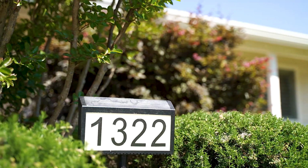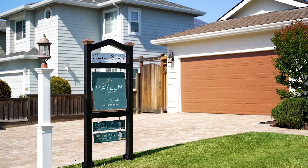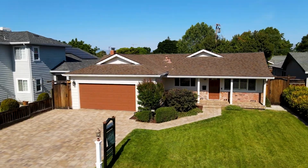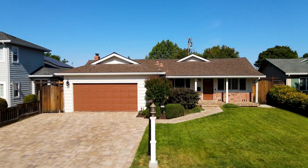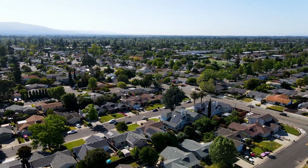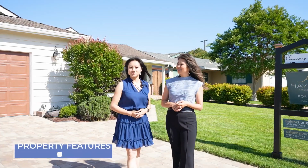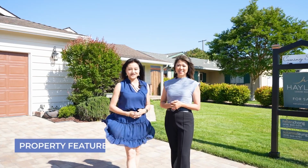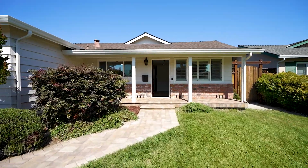Hey guys, welcome to 1322 Poe Ln, and this property is located in one of the most popular West San Jose locations. Not only is it very quiet and convenient, it's close to a lot of different shopping centers such as Pruneyard, downtown Campbell, and also Westgate shopping mall. This home features 4 bedrooms, 2 bathrooms, 1,503 square feet. Come on in, let's check it out.